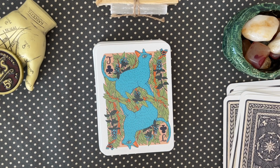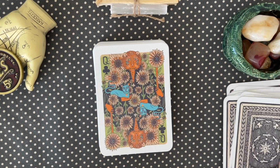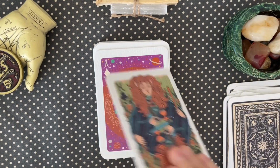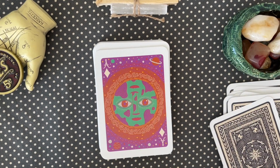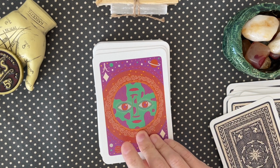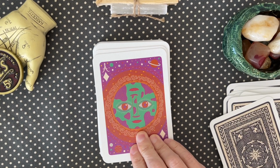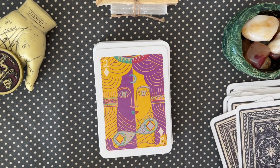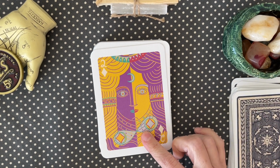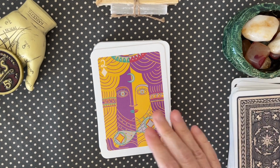And there you have your queen, your king. I just love the illustrations. I love the colors. It's kind of psychedelic and groovy. And this one, the Ace of Diamonds, also substitutes as the World. And this 2 of Diamonds substitutes as the High Priestess.